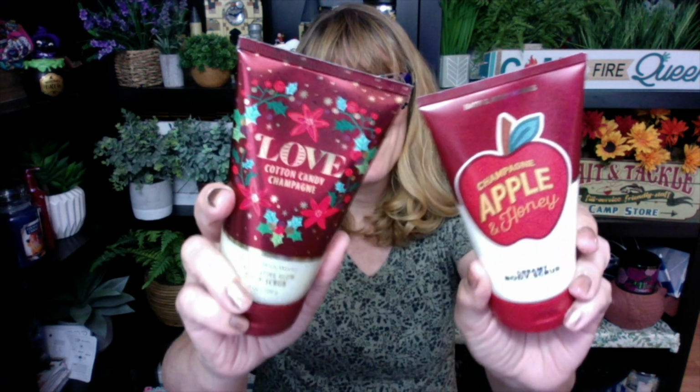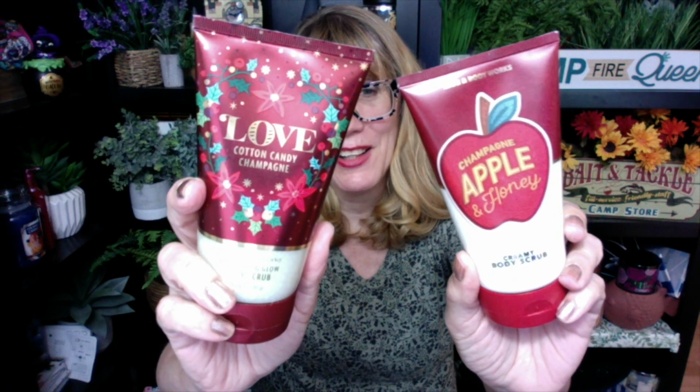So right now, Bath and Body Works basically has two different formulas for fall. They've got the creamy body scrub, and then they've got the exfoliating glow. This was my exfoliating glow from Christmas, the Cotton Kitty champagne. Usually around Christmas too, Bath and Body Works always does a whipped confetti scrub in the Vanilla Bean Noel and the Winter Candy Apple. So that's another scrub that they're going to throw at you.